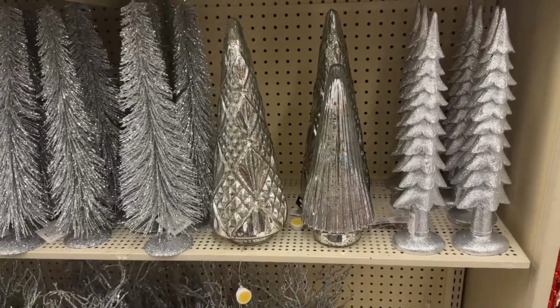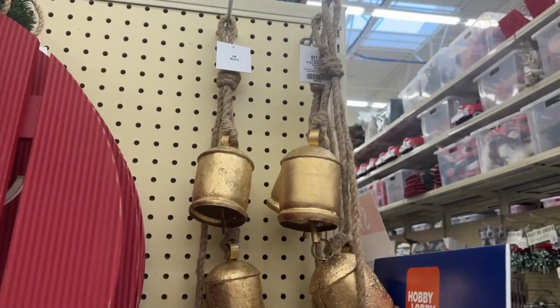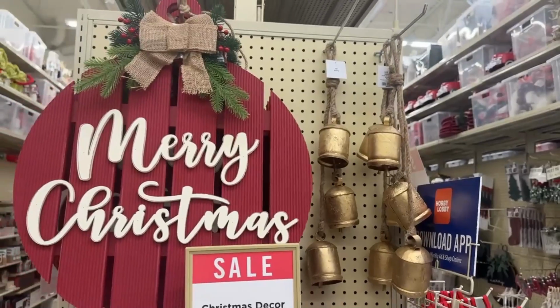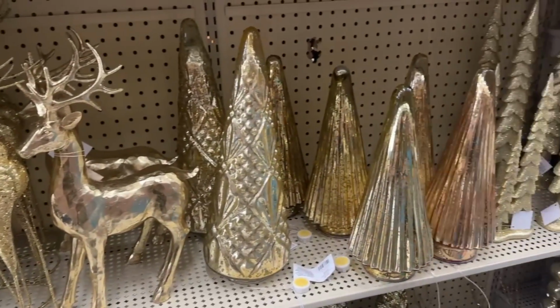So if you see something, add it to the cart, and then you can slowly figure out what exactly you want to keep. And yeah, it's just so much fun when you go shopping in there. They have so many beautiful pieces for Christmas time. And again, everything is 50% off, so you're getting a really good deal. And they just have so many beautiful items to choose from.